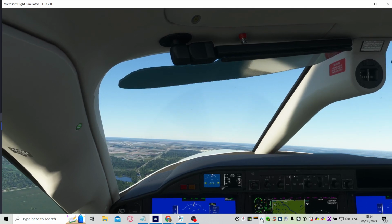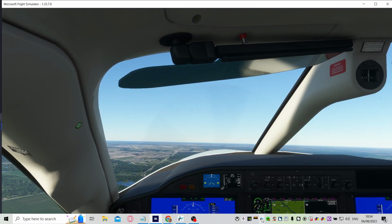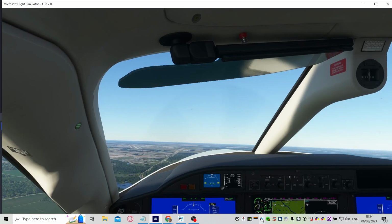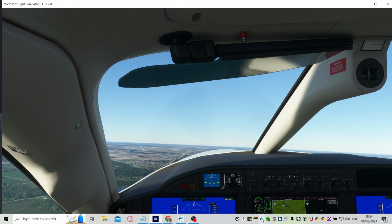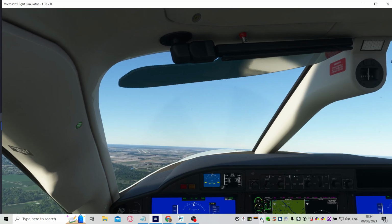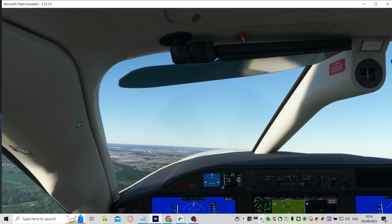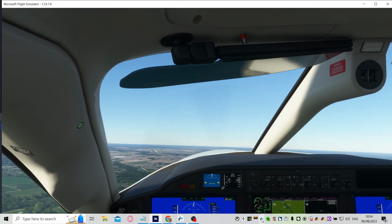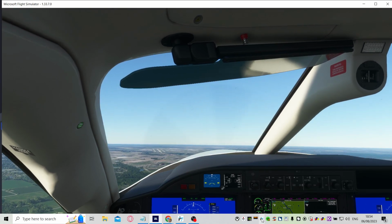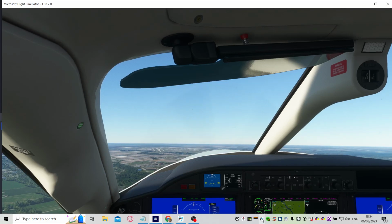NAV1 has localizer. Localizer is alive. Runway heading 324. Minus 262 feet per minute. Alright, we are coming in. 273 feet ASL. 88 knots indicated. We're at 88 knots.